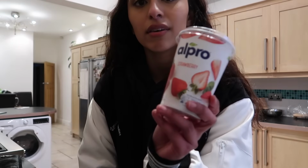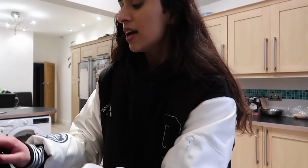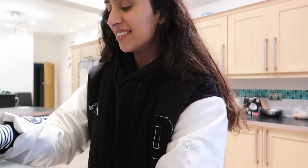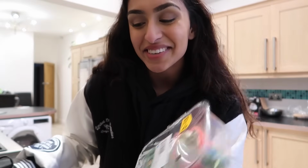some yogurt. Obviously this isn't for dinner, but strawberry yogurt because I really like this. This is my favorite kind, Alpro. I like the strawberry one and the mango one. And then strawberries for my porridge in the morning, you already know. And grapes, my favorite fruit. Grapes, I just love snacking on grapes.